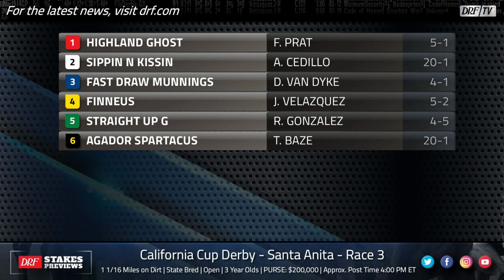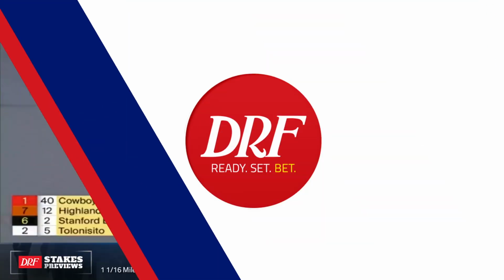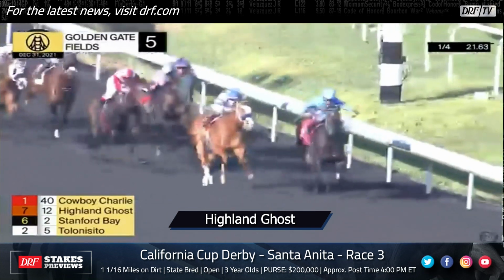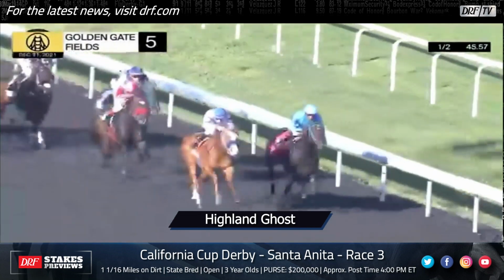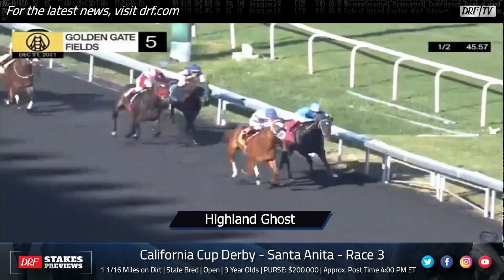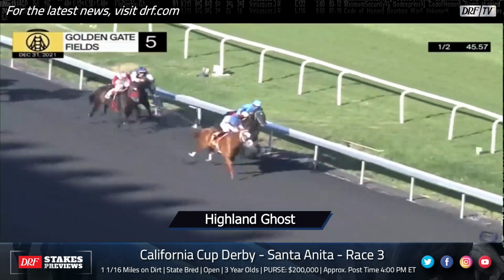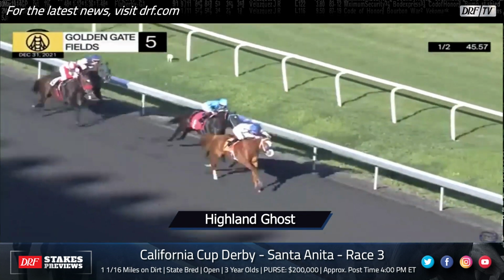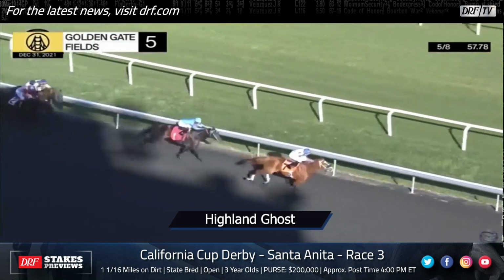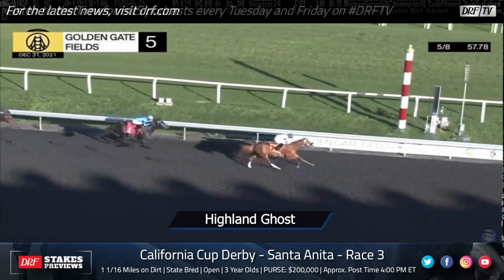Let's take a look at Highland Ghost's most recent start. It was at Golden Gate. He's based at Golden Gate. And Highland Ghost pressed the pace 2 off the fence, put away his pace rival, and kicked away rather nicely late. Now, does that make him a winner of the Cal Cup Derby? No. The only reason we're talking about Highland Ghost is because he's going from sprint to route, and he potentially could keep Straight Up G honest up on the front end.